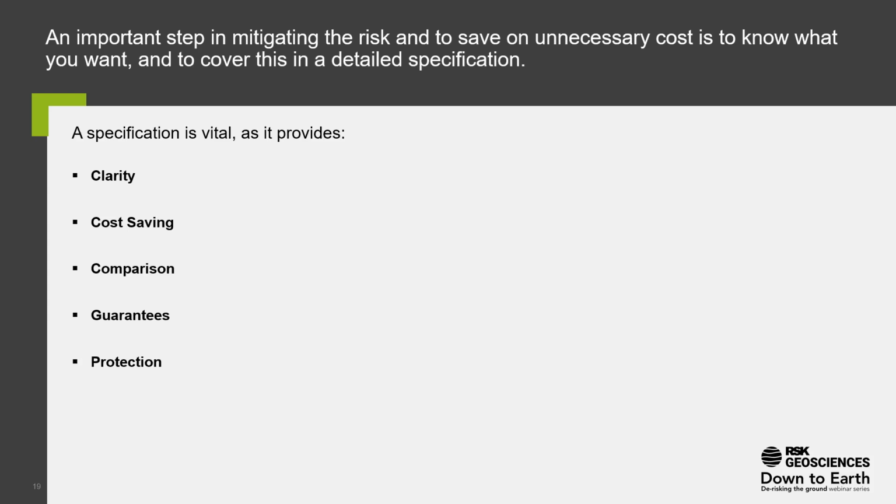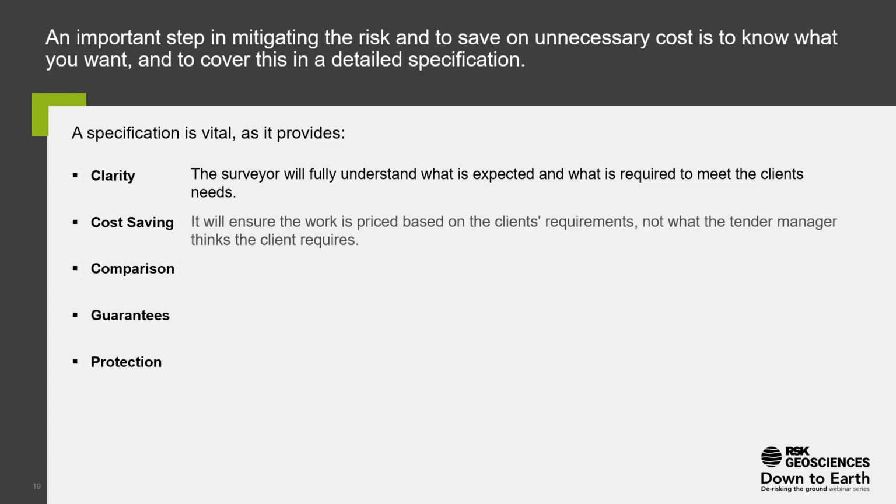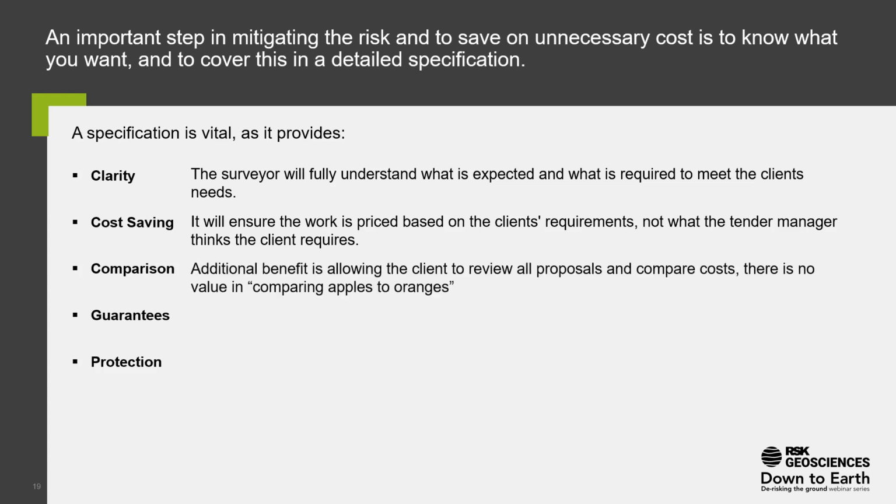An important step in mitigating the risk of procuring surveys is to make sure you detail exactly what is required. So a specification is vital as it provides clarity. The surveyor will fully understand what is expected and what is required to meet the client's needs. It will provide cost savings. It will ensure the work is priced based on the client's requirement, not what the tender manager thinks the client requires. It gives better comparisons, so the additional benefit is the client knowing that all proposals that come in are of similar requirement, so there's no comparing apples with oranges.